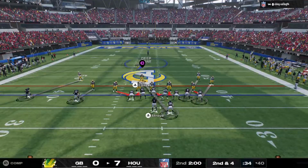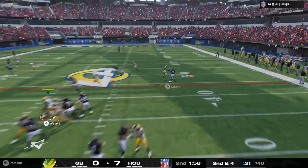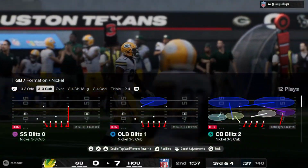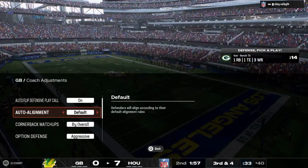They'll come up now for 2nd down and 4. Now Stroud. That's to the right side and incomplete. He's looking for Joe Mixon coming out of the backfield. Now it's going to be third down.